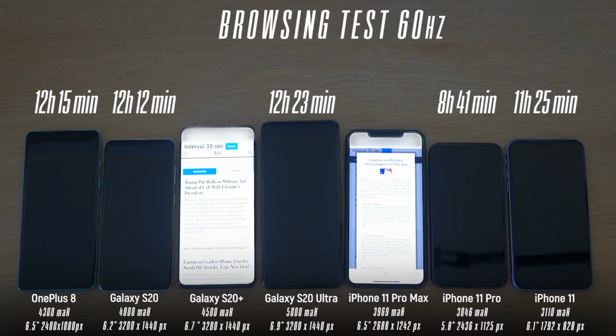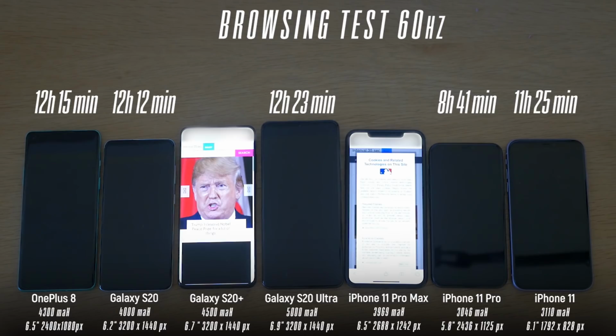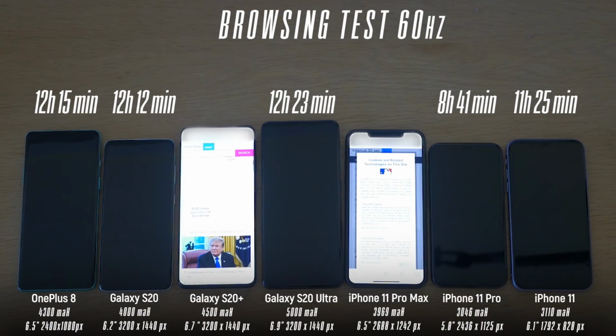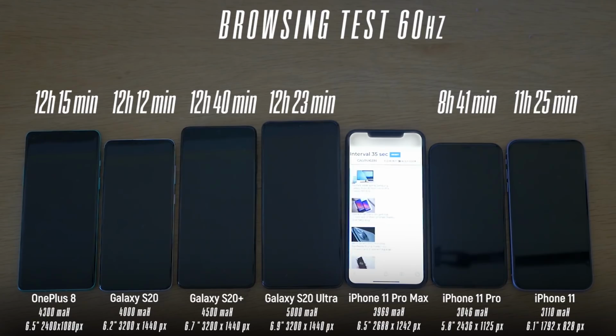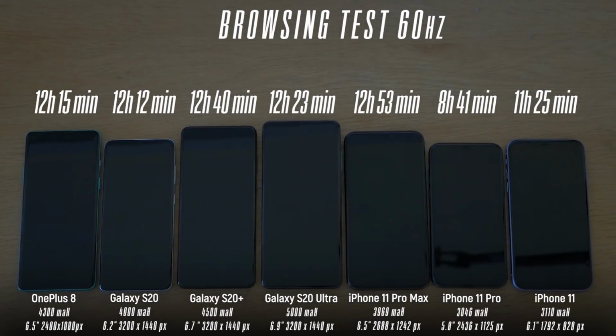And we now have only 2 phones left to compete for the title in this round: the iPhone 11 Pro Max and the Samsung Galaxy S20 Plus. The Galaxy S20 Plus cannot quite match up and finally dies at the 12 hour and 40 minute mark, leaving the iPhone 11 Pro Max to win this round with a score of 12 hours and 53 minutes. Those optimizations and the bigger battery definitely helped the iPhone in a big way.